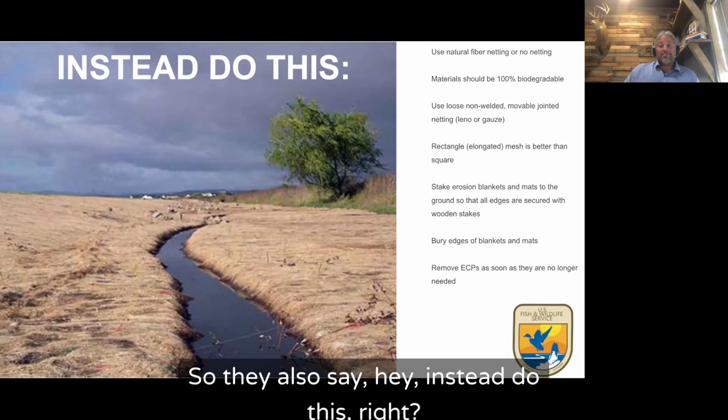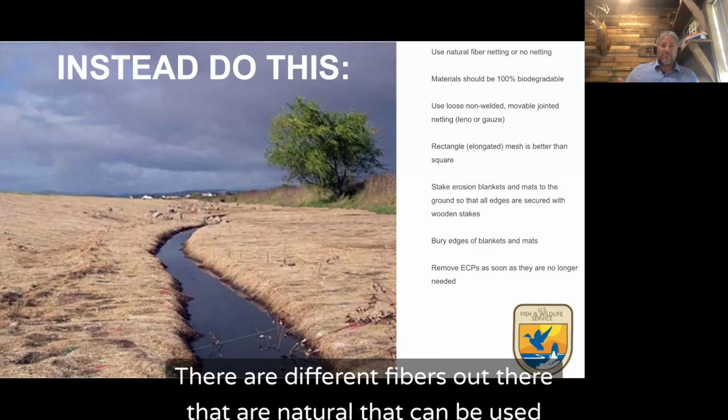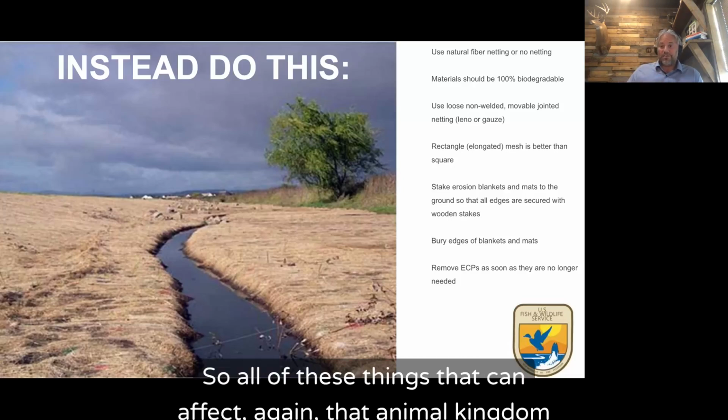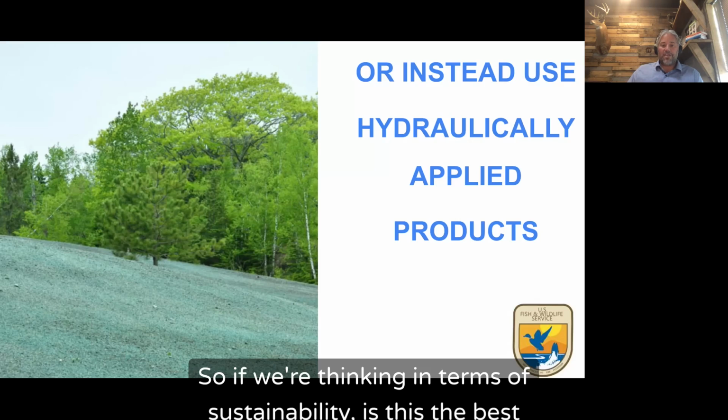So they also say, hey, instead do this, right? When we talk about those netting products, they're saying use natural fiber netting. There are different fibers out there that are natural that can be used, that are biodegradable. Use that loose, non-welded, removable, jointed netting. Stake your erosion control blankets and make sure they're trenched into the ground. So all of these things can affect that animal kingdom if they're not done right. Or you can skip all of that and use hydraulically applied products. So if we're thinking in terms of sustainability, is this the best management practice?